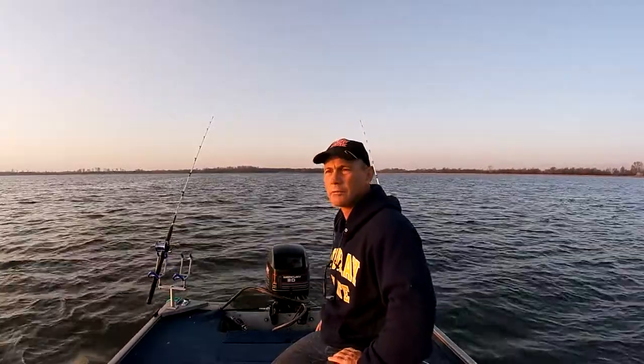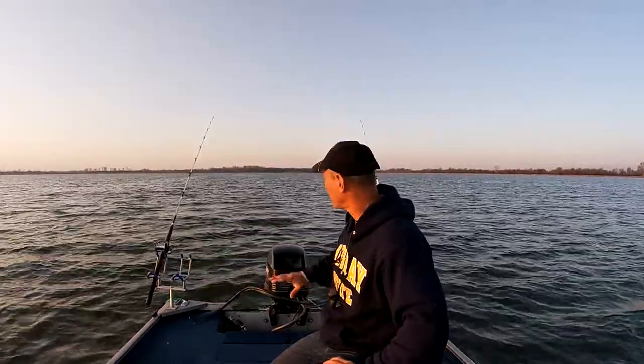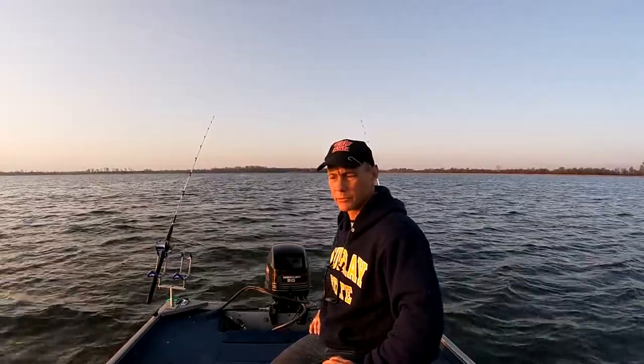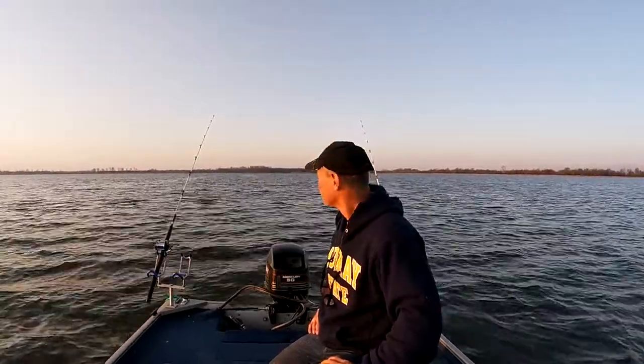Going to do a little controlled drifting today. Semi-controlled drifting, actually. I'm not using the trolling motor to keep my speed. I'm just putting drift socks out. We're going to try to slow the boat down. The wind's supposed to pick up pretty good today. Hopefully it won't get too bad. See how that goes.